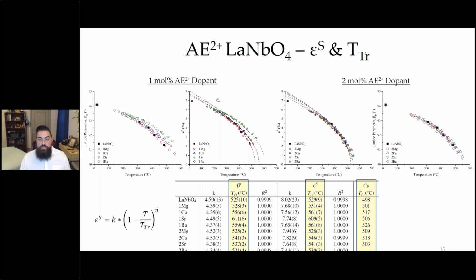Now, if we look at this figure here that I'm hovering over, this is the spontaneous strain of the material with regard to temperature, and we see that this fitted dashed line, which comes from this equation here, increases as we increase the size of the dopant cation. Strontium's a little strange in that it goes well beyond that of barium, but we see with regularity that the transformation temperature is consistently going up due to cation doping.